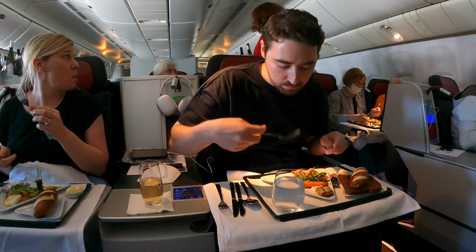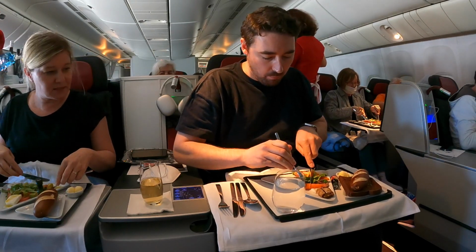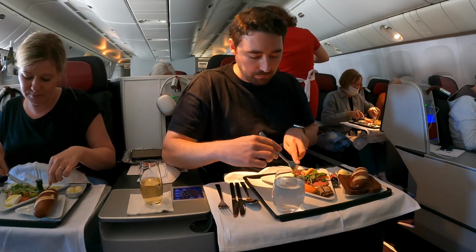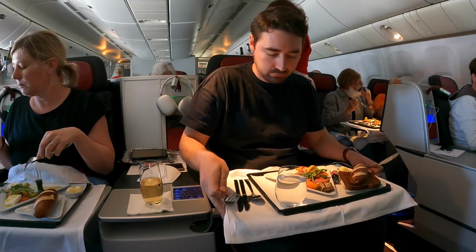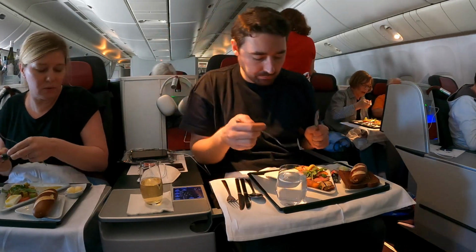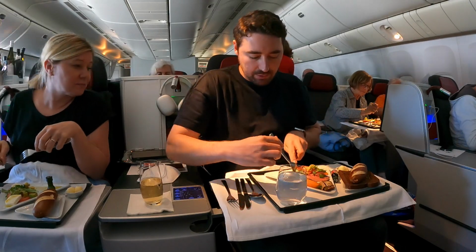Also, the iconic appetizer trolley that used to roll through the aisles was nowhere to be seen. I really hope this changes soon, as those features made flying with Austrian unique when it comes to the Lufthansa Group. This way, the meal service was very comparable to Swiss or Lufthansa.